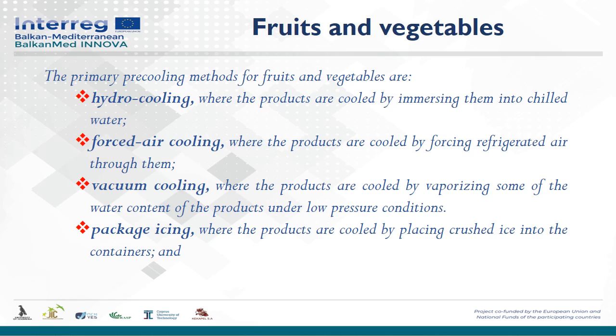But in the second stage the saturation pressure starts until the low temperature desired is reached, and usually this temperature is slightly above 0 degrees. And the last method is packaged icing.